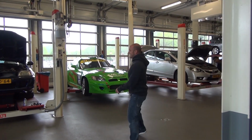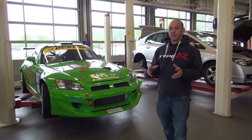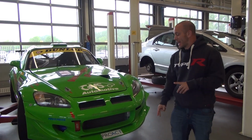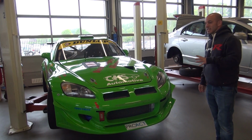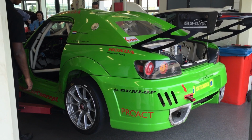Check this thing out. This is the Green Monster for sure. I have some video of this thing starting up, and a couple still pictures I'm going to add to this. But this is a straight-on hardcore race car.